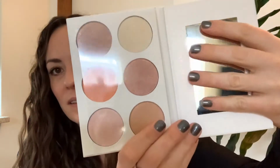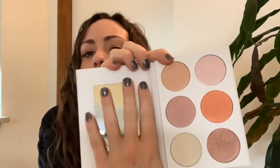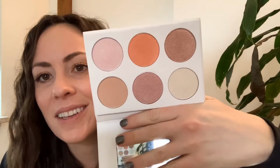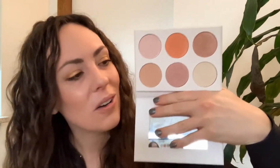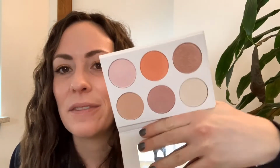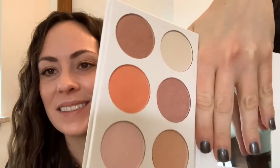Oh, they're so pretty, you guys. And it has a big mirror on the front. Let me take the plastic off. This is why I love the Fashionista box. Look at this full-size glow palette. 6 different colors, all rosy shades. They're going to look really great with your complexion and different styles, and they're huge. That's so pretty.